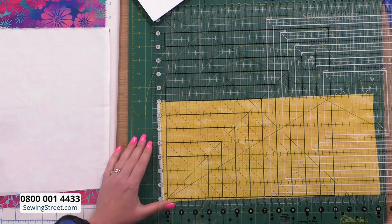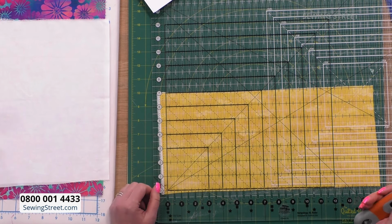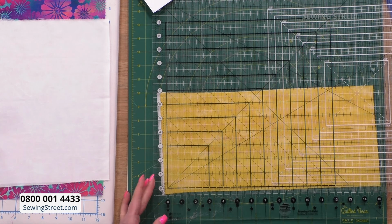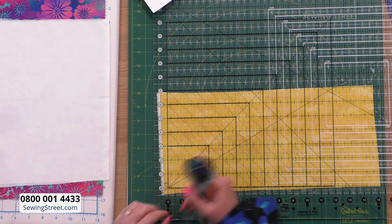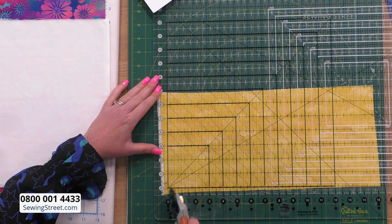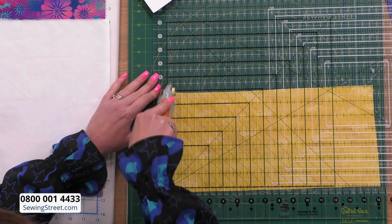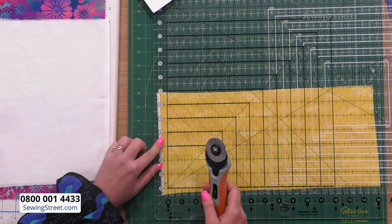Okay, using the Stripology ruler. As you can see, this fabric, I've not squared it up or anything like that. So all you need to do when you're using the Stripology is just make sure that that black square is sat on top of your fabric. Make sure you've got an excess over the 0. Then you just pop your cutter along. Make sure you've got a nice sharp blade. So that's cutting away my excess.